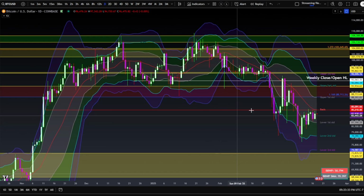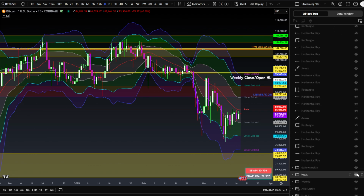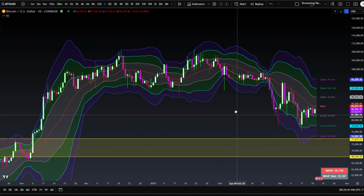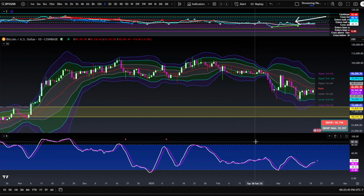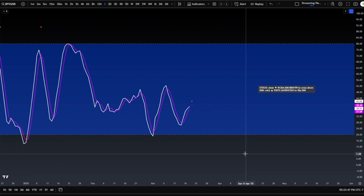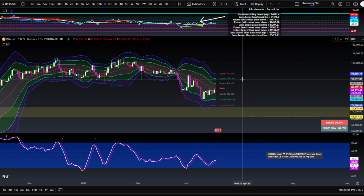Let's go ahead and take a look at a few other things here. We'll get rid of the local support and resistance areas of interest. And we'll take a look at daily Stoke. 81,260 is going to be the momentum pivot for a regular Stoke here. And of course, Bitcoin's hanging out just shy of 84.